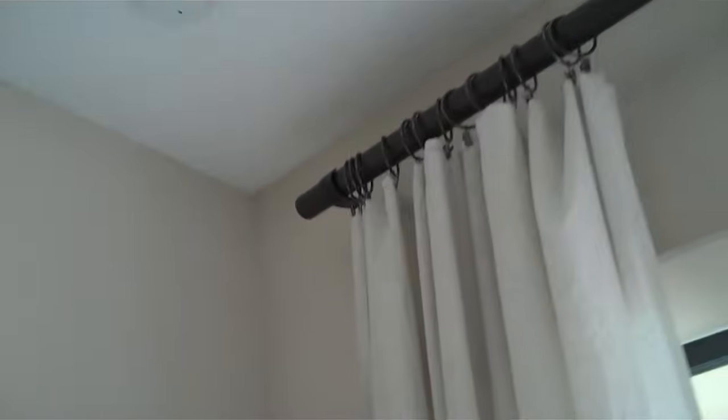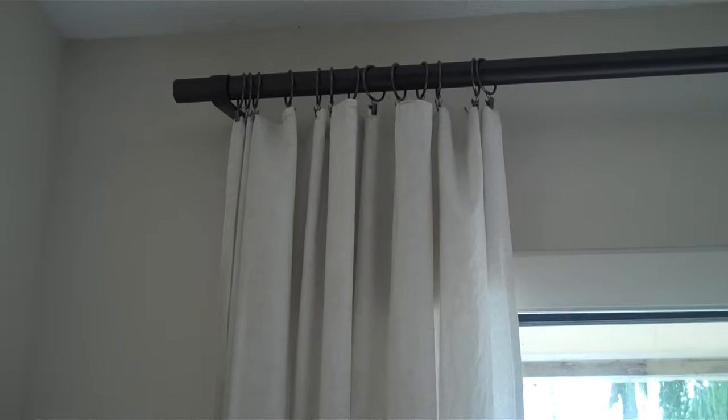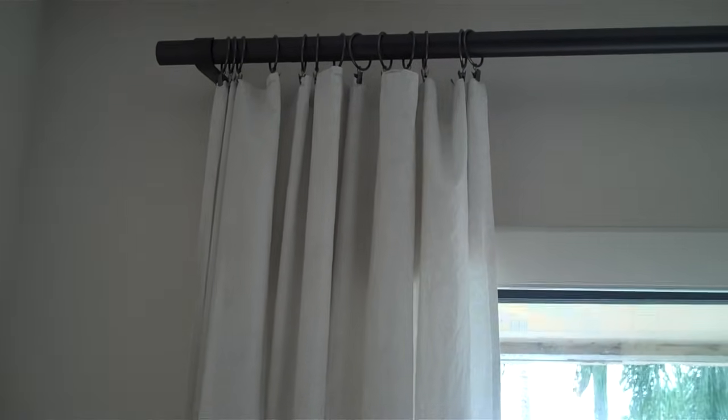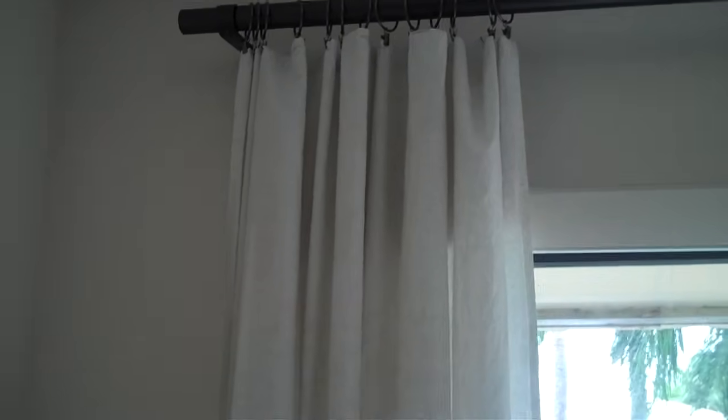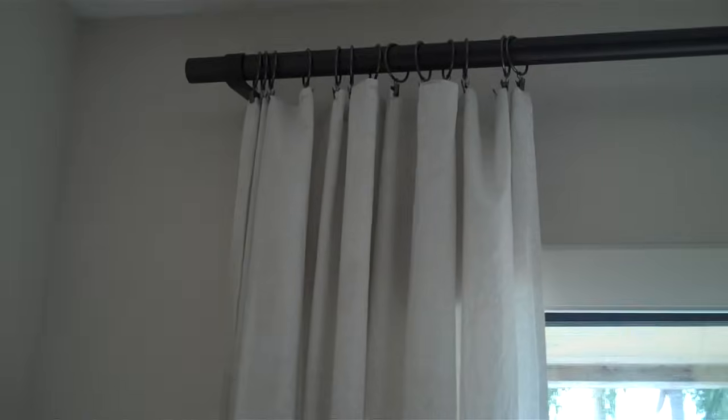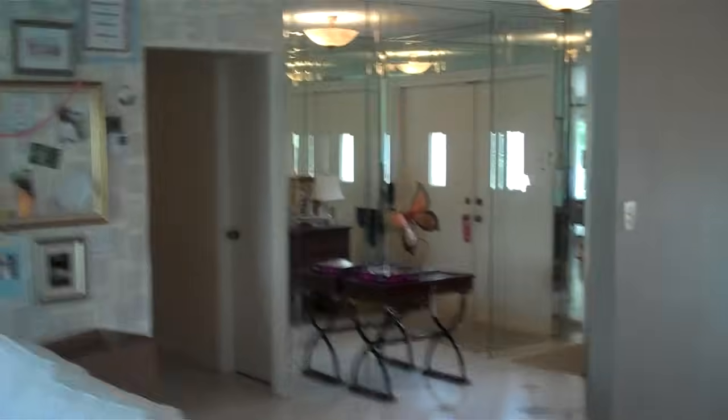I'm going to show you this panel over here because it doesn't get touched as much, so it hangs really prettily. This is a very informal look, but it's still really nice. These are not Ikea curtains, just so you know. Now let's go into my daughter's room. I've done a slightly different method in there, and we'll see what that looks like.